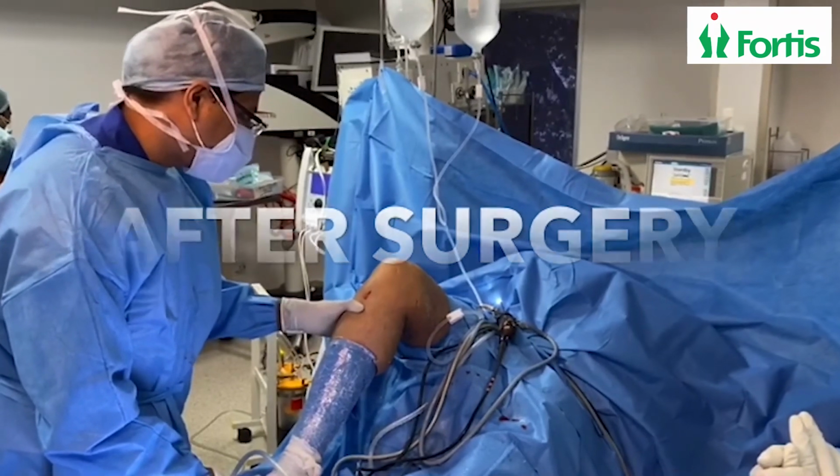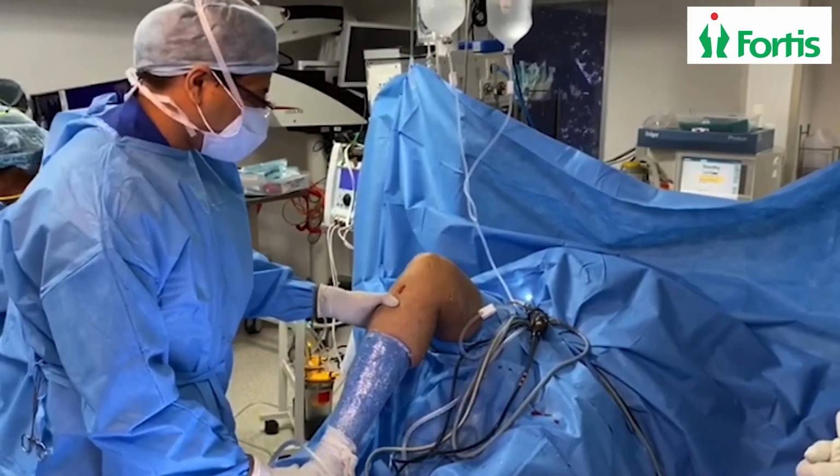Nice stable, okay? It's not moving either anterior or posterior, it's quite stable.